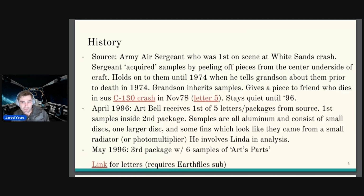The grandson, according to the letters that he sent to Art Bell and Linda Moulton Howe, gave a piece of the debris to a friend of his who was aircrew on a C-130. That C-130 got struck by lightning and crashed in November of 1978. I've got links here if you want to follow up on these. I'll share the link to the whole presentation at the end.